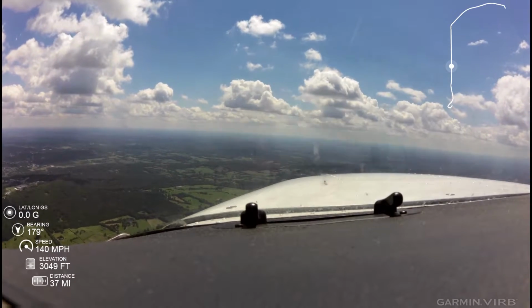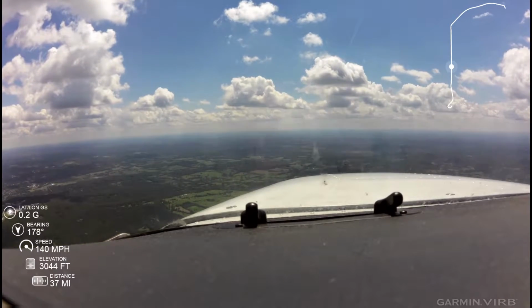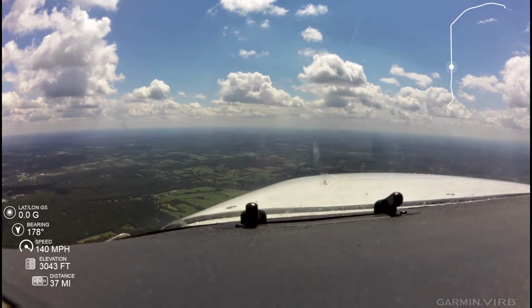All right, about 13 miles to Culpepper. 7 miles to the VOR.